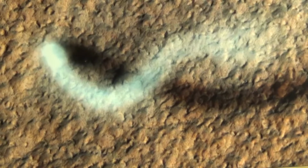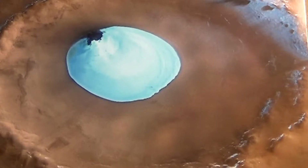And we were talking about ice on Mars. Here's ice inside a crater. This is methane ice. And we were talking about the North Pole being an ice field. And you could see how it rotates like that. That's because of the sun heat beating on it, causes it to melt like that.